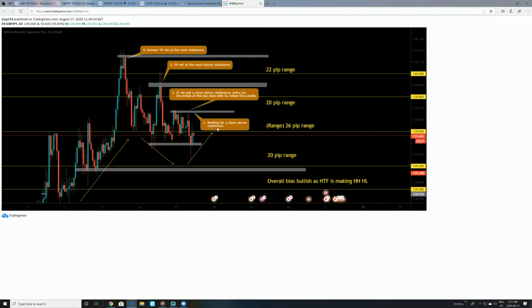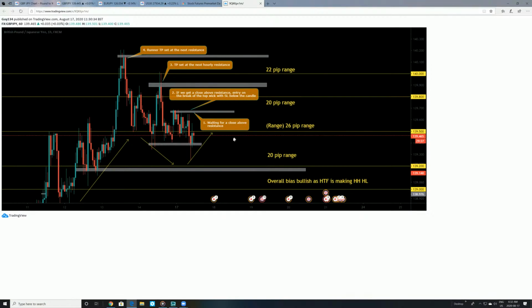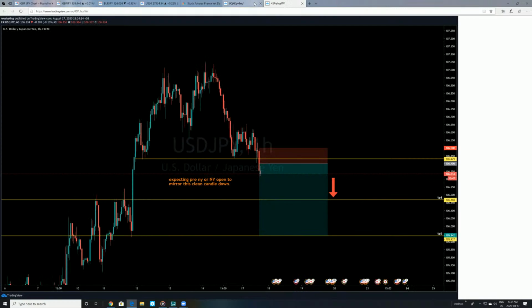All right, waiting for a close above this resistance. If you get a close above, yep, pretty good. So at the same time, now you've analyzed your buys over here. I think another good thing to do is to analyze the sells as well. Like what would make it go bearish? Expecting pre-NY or NY open to mirror this clean candle down.